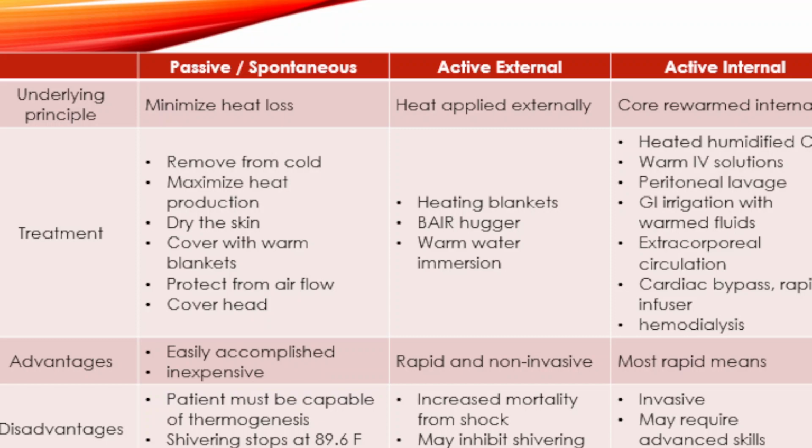The advantage of this is it's pretty rapid and it's non-invasive. Some disadvantages are the patient may have increased mortality. This is from that rewarming shock, right? And they may have inhibition with their shivering. There's a potential for them to have a skin burn, such as in the case of if we use too hot of an object. And then our active internal rewarming, this is where we're internally rewarming that core.